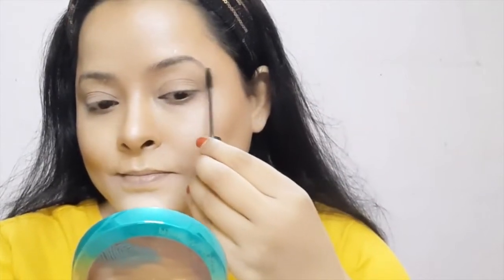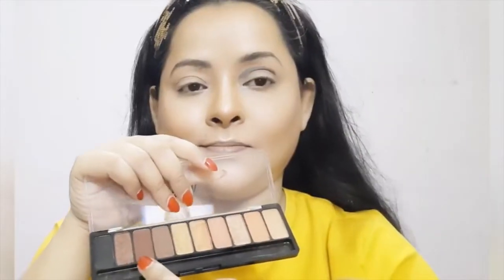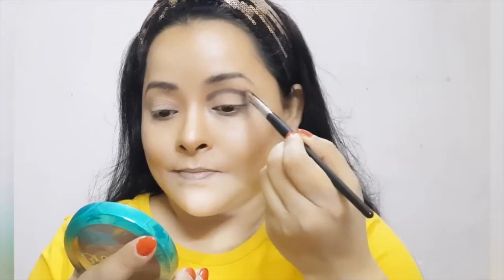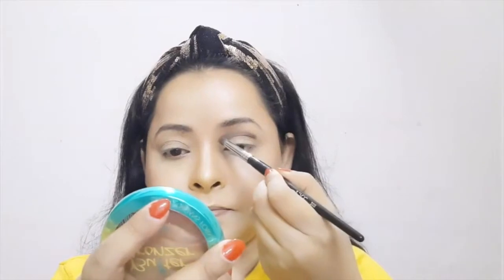With a brush, filling in the sparse areas of my eyebrows with a brow gel. Now, using a brown eye pencil to draw a curved line on the crease area. Right on top of it, applying brown eyeshadow with a brush. Now, right above the brown eyeshadow, applying this eyeshadow.